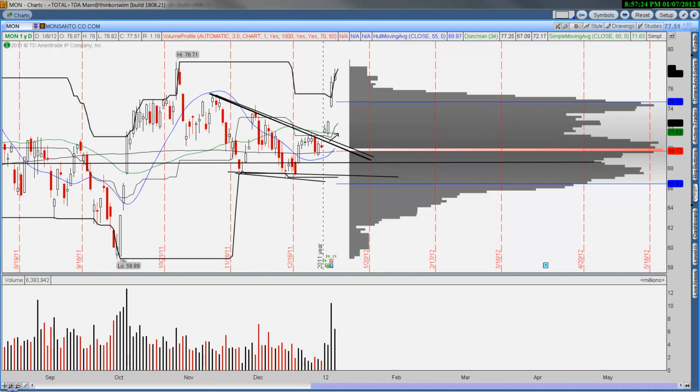Monsanto, kind of got to zoom into this one too. It popped out. You should have looked to get long. And then earnings, great earnings announcement. Great volume, great pop. Stay long, stay strong. This thing's probably going higher. I would look to start getting involved if you're not already around the $75, $74 and slowly scaling into a position.